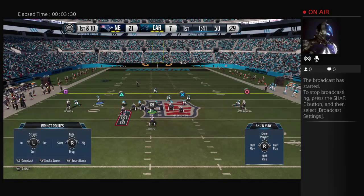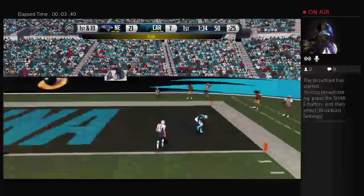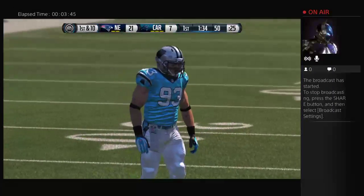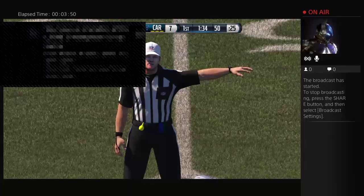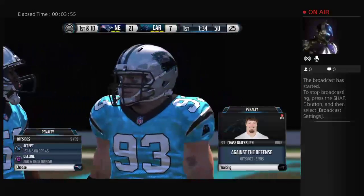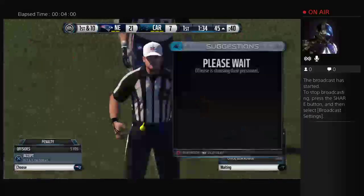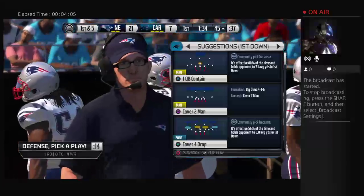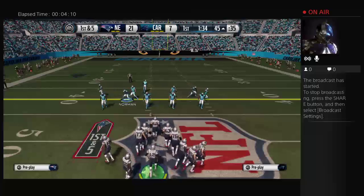Tom Brady under center. Tom Brady unleashes the long pass. Oh, and almost picked off that time. Offside. Defense. Looks like the defender was caught still in the neutral zone, Phil. Yeah, he was. Good job by the quarterback. You know, he made that little voice inflection. That'll get him every time. Quarterbacks are a little sneaky, you know.